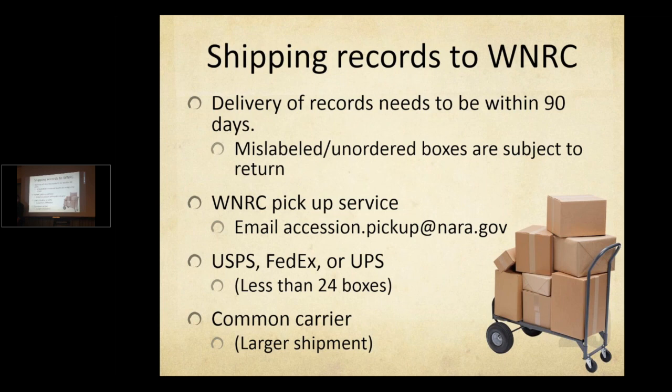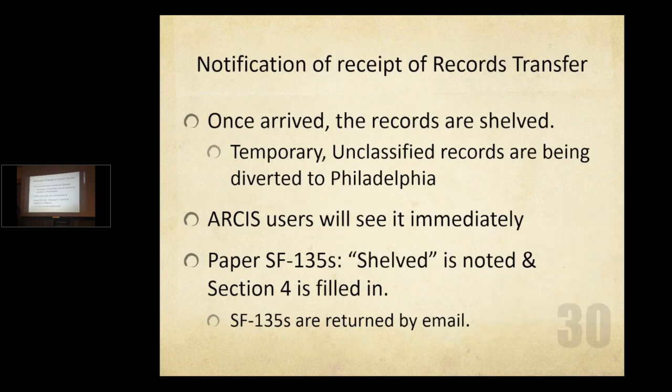And then there are also rules about how you pack sensitive materials before sending them. It has to be within a brown paper layer that's unlabeled, and then the label is underneath, like 2 layers. And there are other rules. It's worth talking to the vault before you do it. So that is how you send them in. And then once it gets here, it's going to end up getting shelved.